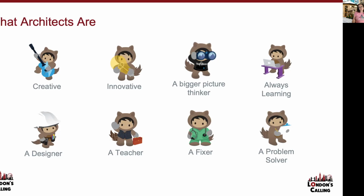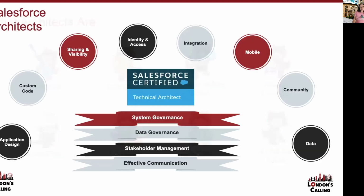And when those solutions go wrong, or perhaps requirements change, priorities change, you need to be in a position to respond quite quickly to solve the problem and to fix any other issues that may have come across. So in a nutshell, as a Salesforce architect, and certainly as a technical architect, you have the elements of the platform around application design, custom code, sharing, visibility, identity, integration, mobile applications, community interactions, volumes of data, and you have to balance that platform technical knowledge with leadership skills.